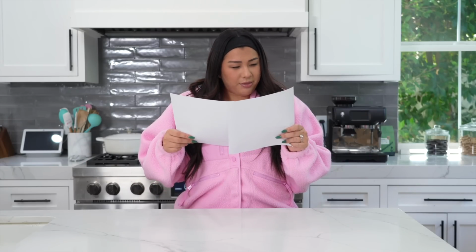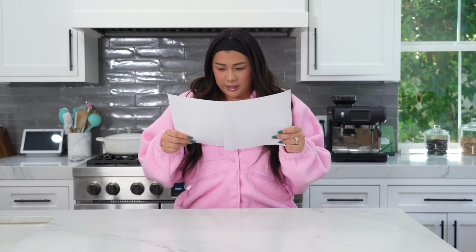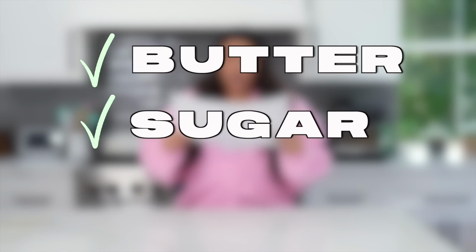All right, I have not looked at these recipes yet. Let's look at them together. Wanna see any commonalities? What are we making today? Okay, I'm seeing butter, sugar, flour on both of them, which off the bat, to me, I think cookie, I think pastry, I think some sort of baked good. One of which seems to have spices, one of which seems to have chocolate chips. So I'm assuming like a chocolate chip cookie of some sort and maybe like a spicy cookie of some sort.